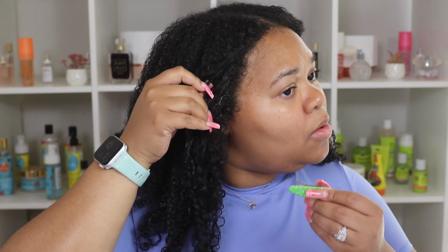If you're wondering why my hair looks like this, I did just wash it because I gotta go to work tomorrow. But I am going to put my hair back, at least get it out of my face, just because I want you guys to be able to obviously see my face because I'm about to apply the sunscreen. So just clipping it back.